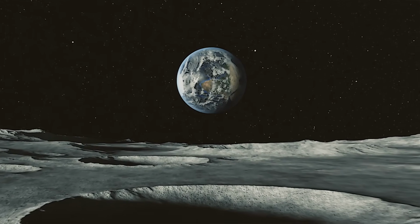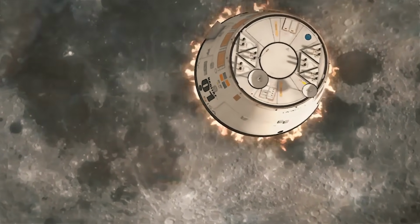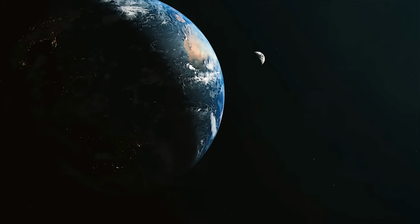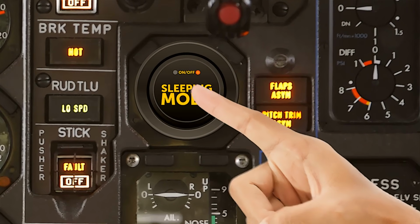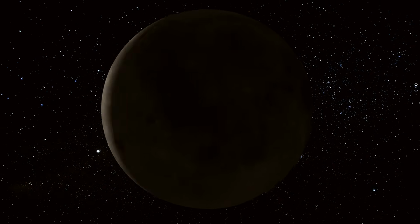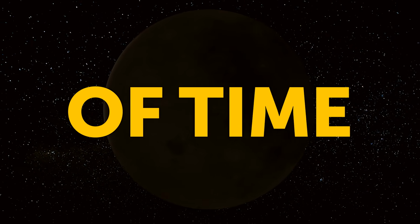Being able to get a lander back off the surface of the moon is essential for future missions, showing that they can safely return soil samples or even astronauts back home after a lunar mission. In September, the Indian spacecraft was put into sleeping mode. The 14-day-long lunar night was approaching, and the spacecraft wasn't designed to collect scientific data during this period of time.